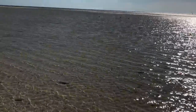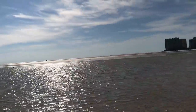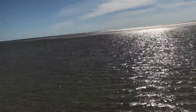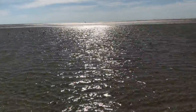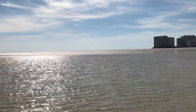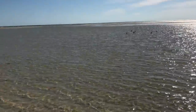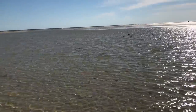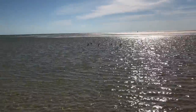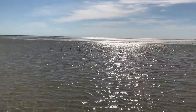I've got my phone covered, so hopefully the wind won't be too bad for you guys. I've got a microphone, and I've got my phone covered, so hopefully it'll be okay. So big thanks to Nautical Life for bringing us out here today. It is a beautiful afternoon, and we left from Caxambas Park here on Marco at the south end, which is a cute little boat dock.